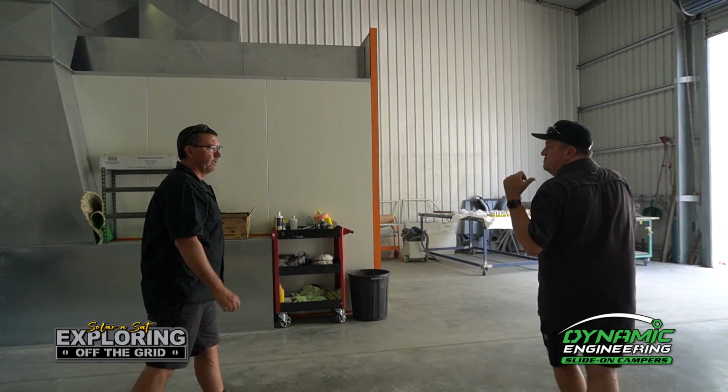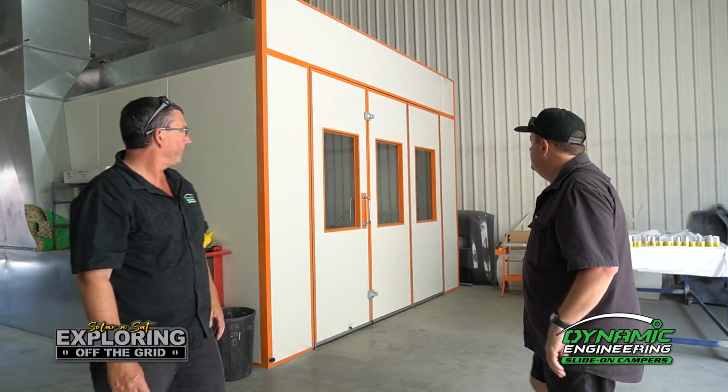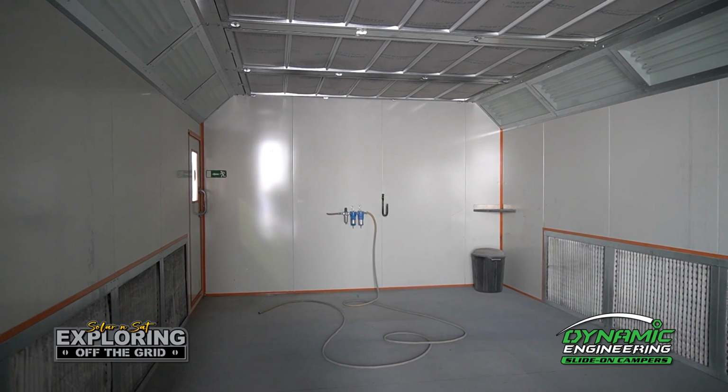So same as the other one? This is painting, a wet spray booth. It has all the filtration and everything that you have to meet for all the EPA requirements. And our sandblasting booth is down in the next shed.